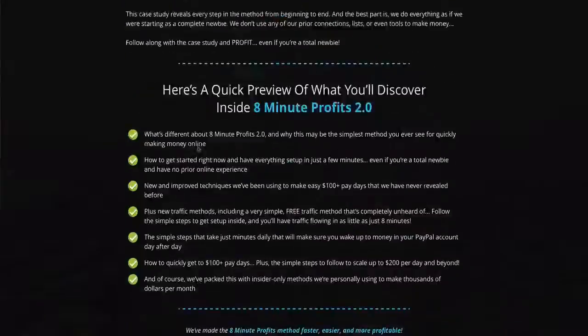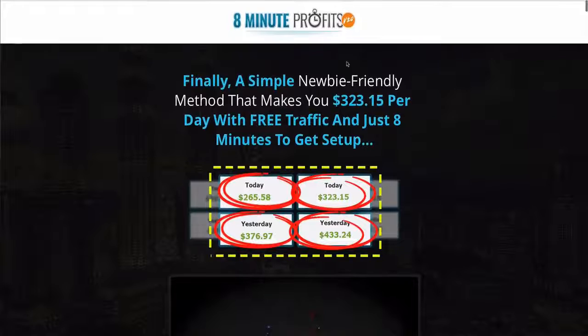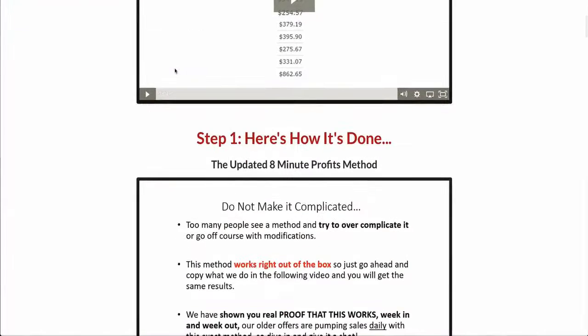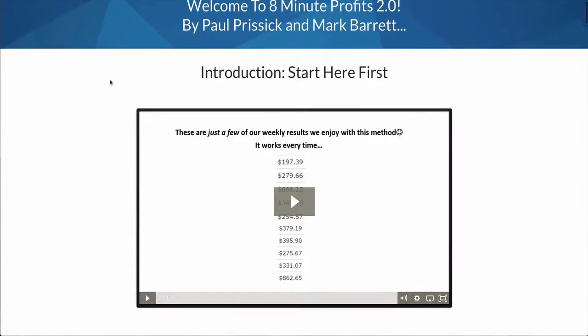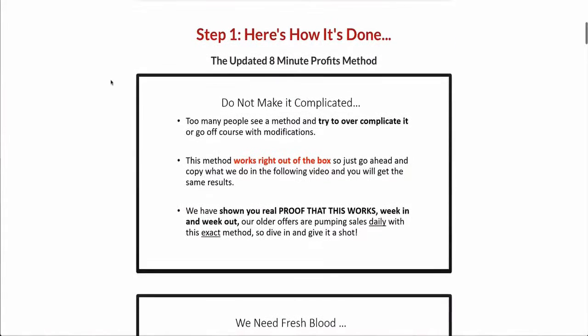So that's number one. Now, whenever you get past this sort of doorway, what you're going to be met with for your actual purchase looks like something like this, okay? This is the 8-Minute Profits 2.0 members area. Now, there are 12 videos in this. There are 6 steps. That's not necessarily 6 action steps, just 6 steps you're going to go through in the members area. Each video ranges between 2 to 7 minutes. Most are in the range of about 3.